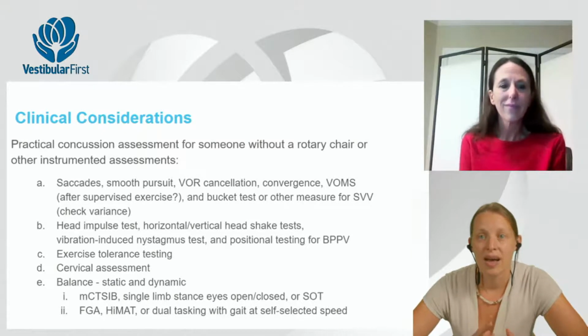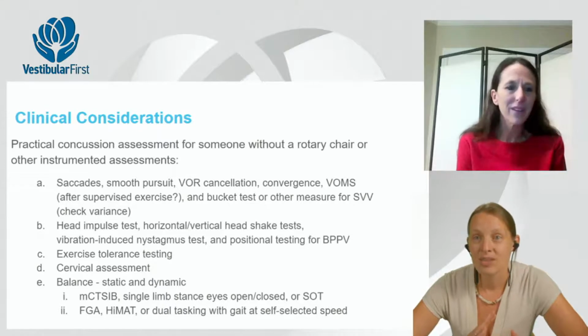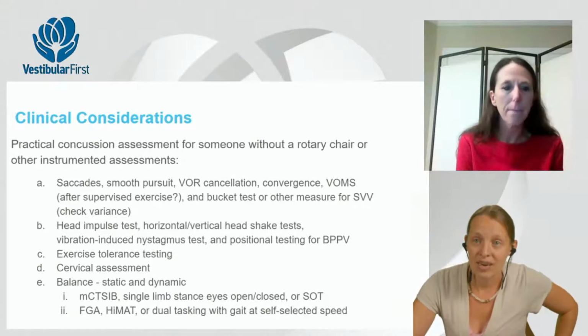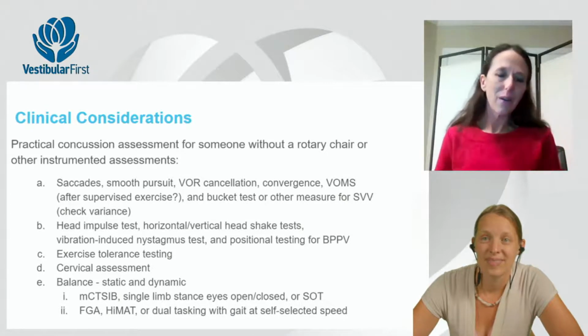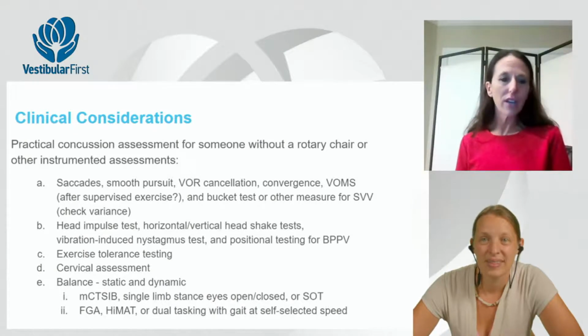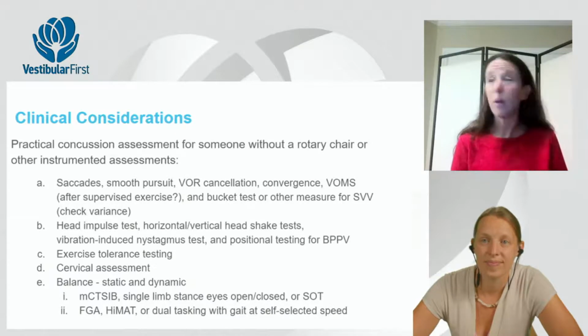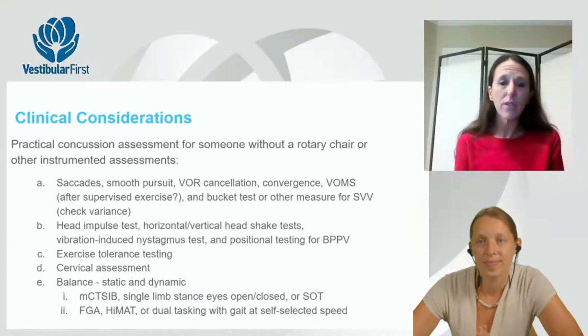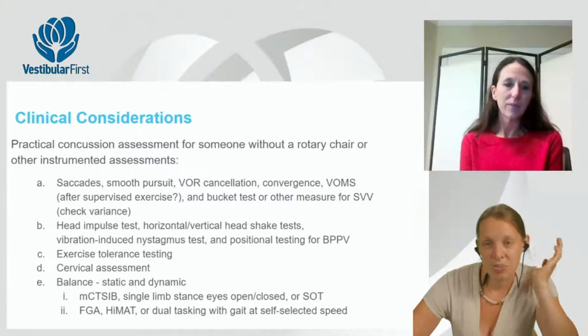And for dynamic, I feel like athletes often would top out on a functional gait assessment. I know the HiMAT has been suggested, or dual tasking has been a hot topic. What do you think on that for higher level folks for dynamic? Yeah, I agree that we need a more difficult, higher level test for our athletes. But I think the FGA is good for now. Some of them are going to have trouble with the tandem walk, and they may become symptomatic with the walking with head turns. So I think there are some items on there that are very helpful. Great. I know there might be orthopedic stuff, but of course I left all that off.